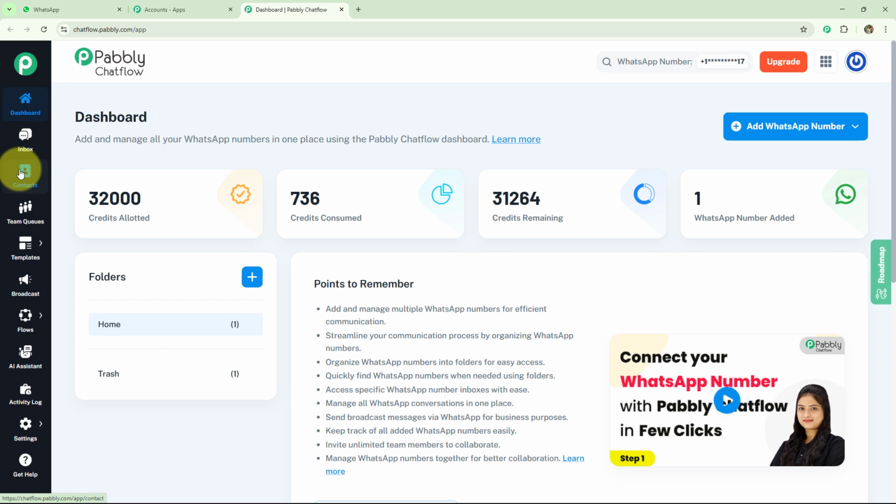Third one is contacts. Here we can manage the contact list and view detailed profiles. Fourth one is team queues. Here we can assign chats to specific team members and manage support queues. Fifth one is templates. Here we can create and manage message templates approved by WhatsApp. Sixth one is broadcast.